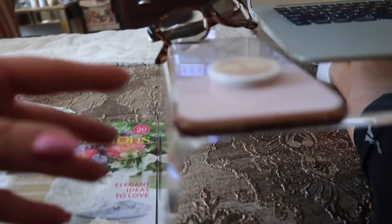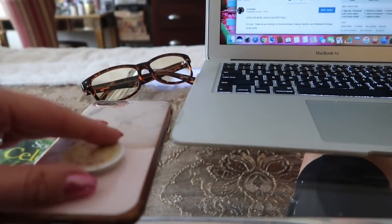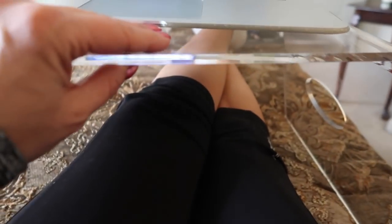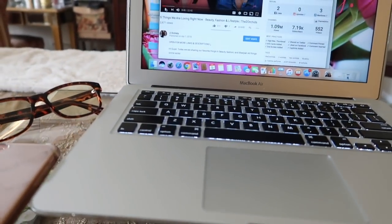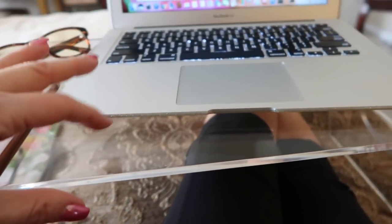Hopefully that's focusing okay. So here you have it. There's room here for my phone, my Blue Light glasses, of course my laptop. It comes around, so I've got my legs through here, and it's perfect. I can do my work, I can sit up straight, I can prop myself up with pillows, the same when I'm on the couch. So I really love this tray.